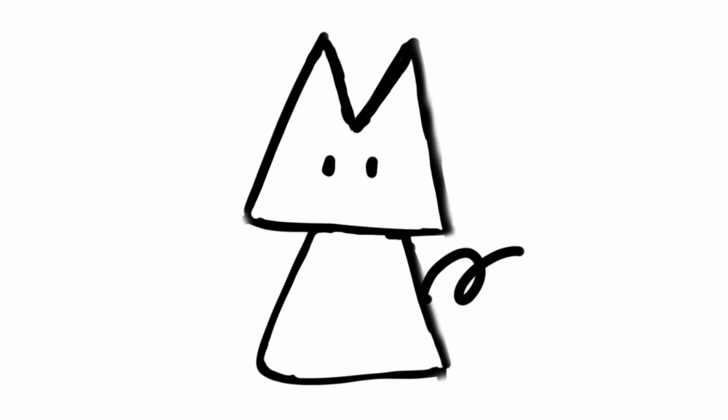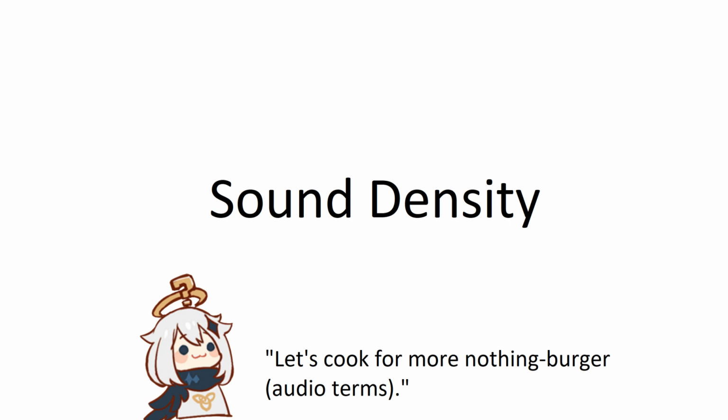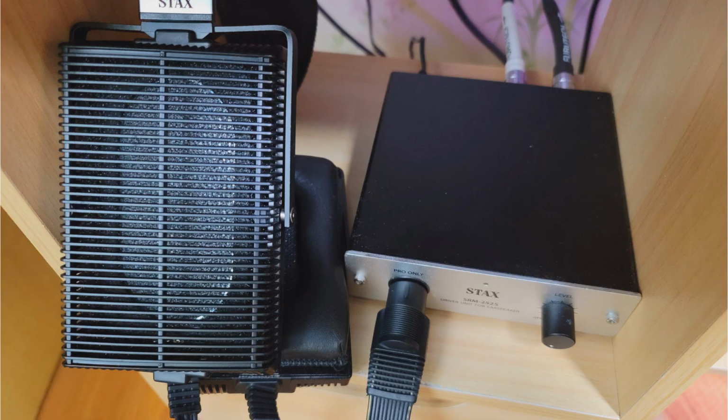there's a term I want to mention and potentially use in my future videos, reviews or whatever it is. The term is sound density. While the idea is kinda similar to slam weight, they're different in my book, and my reference will be these.